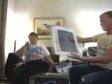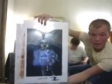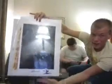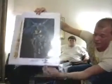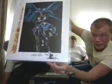Very nice. And then another one of my favorites by Mr. Mike Lilly. It's a sketch, or a print, of the Batman, Catwoman, and Nightwing. And then plus, down at the bottom, the Dark Knight himself, Batman, along with his signature, $20.